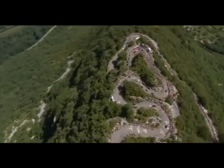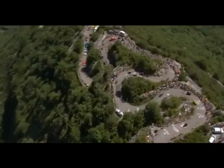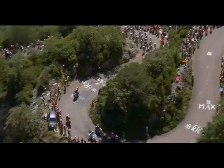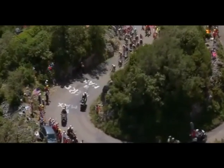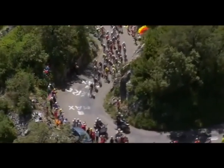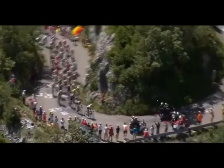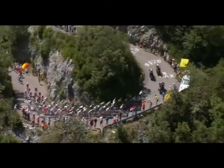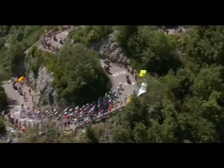The 2012 Tour de France, the 99th edition of the toughest sporting event in the world, spread over 21 days in 3 countries and covering 3,500 kilometres. 198 men started the race, but the road to Paris will claim many as the riders did battle along its myriad twists and turns, rises and falls.